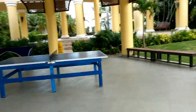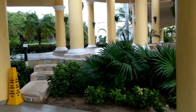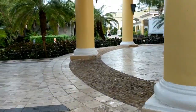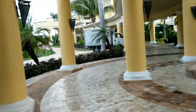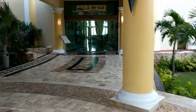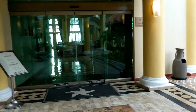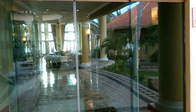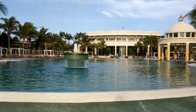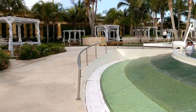And a ping pong table. So this is the La Brisa. It has just beautiful views. This is a good spot for lunch. This is where your a la carte lunch is going to be. Now we're going to come back around the other side of the pool and head to the quiet pool.